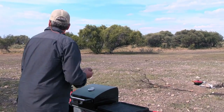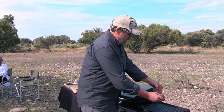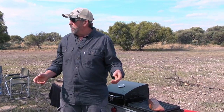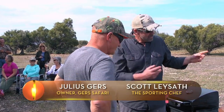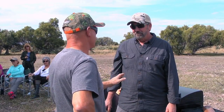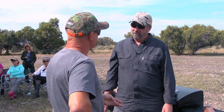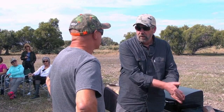Hartebeest loin. Julius, where are you? I'm here. Come over here. How do you say come over here in Afrikaans? Kom hier. Sounds about the same. Yeah. Tell me about the hartebeest loin. Well, you know, in the shot placement book, they say hartebeest is not for human consumption. It's for bait and camp rations. So maybe you can prove them wrong. Not edible? I love it. Maybe you can prove them wrong today.